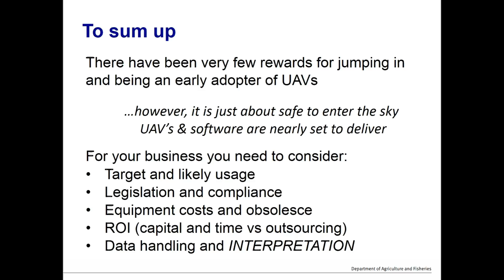Return on investment. Think about that capital outlay. Think about the legislative costs and the record keeping compared to outsourcing. There's so many startup businesses out there that are offering services. It might be cheaper just to outsource those services. And of course, there's the data handling and interpretation.